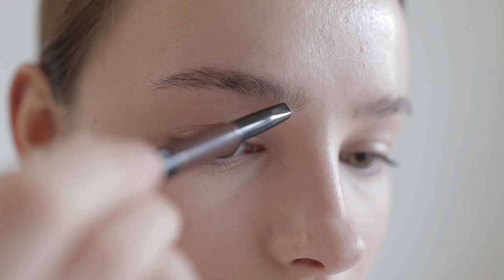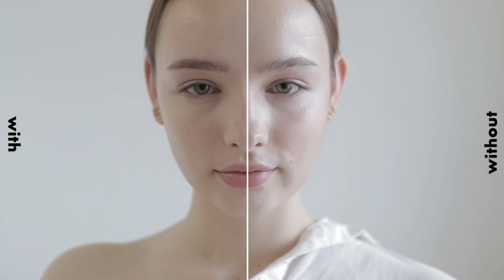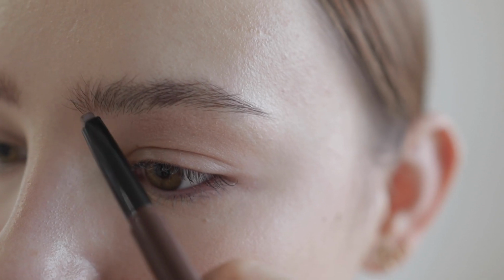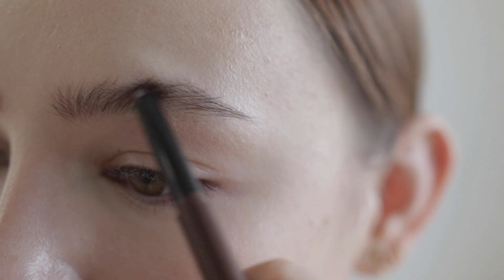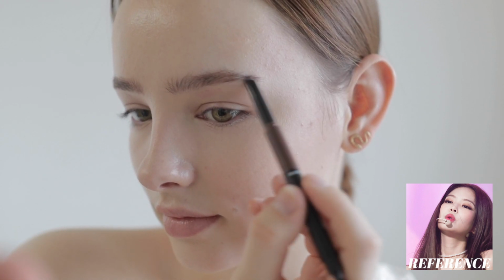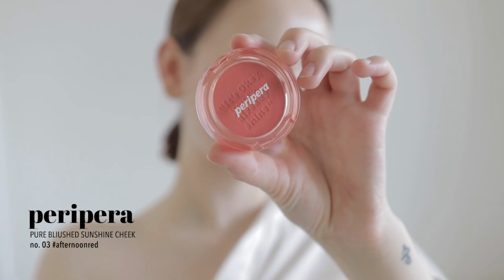This pen can actually mimic little hairs if you twist the pen a bit, so you can recreate a very natural look with this. I personally always go for pens with a spoolie on the other end, so I'm able to easily and comfortably brush the hairs and also blend in the shade for a more natural look. Another cool thing about this pen is that it also has a powder application function, which is going to be super easy to fill in the middle part of the brow.